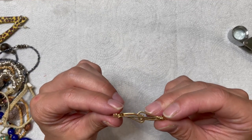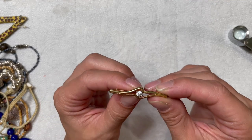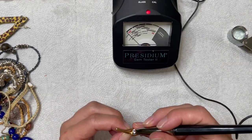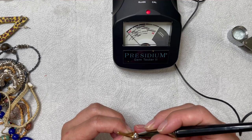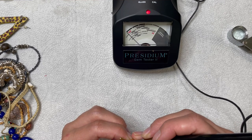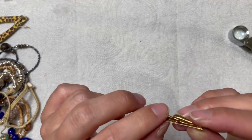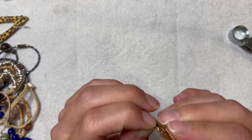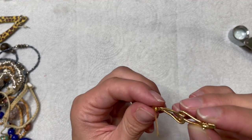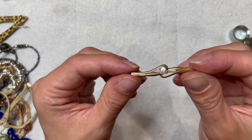Aren't you a pretty little thing? A really nice stone in there on that brooch. Let's test that one. My needle's not jumping right now, so let's... So maybe glass. Not really reading anything. Might be glass. I'll probably have to check again when my wind... It feels like wind when my air conditioner turns off. Here we go. I don't see any markings on it, but that's a really nice brooch again. Simple and elegant, but really nice.